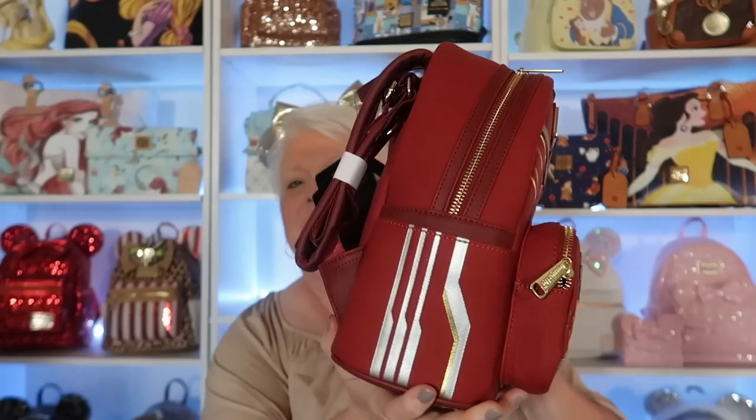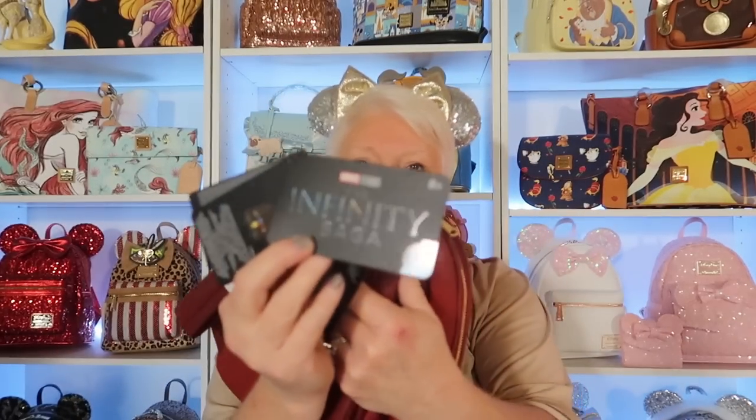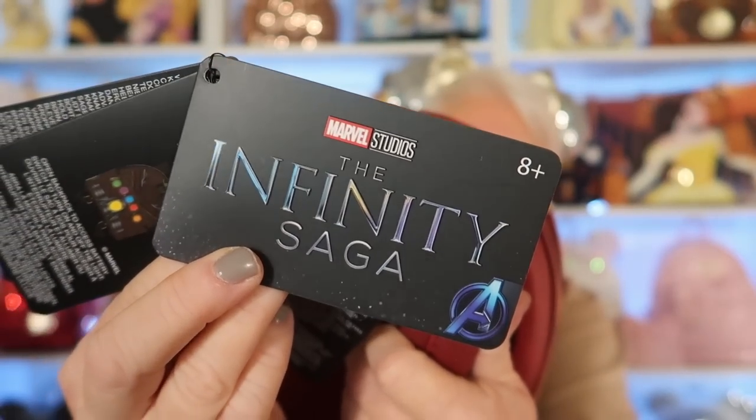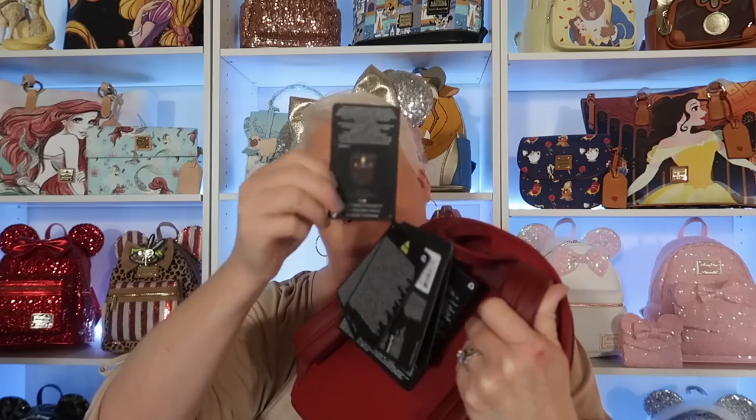And oh, look on this side. It just looks amazing, doesn't it? The back, I think, is plain. And it looks so good. It has the Infinity Saga label, and then it shows you about how it lights up and everything. It's just an amazing bag. I'm so glad I got it. It's gonna go in, and my gosh, y'all, my Marvel collection is so growing.